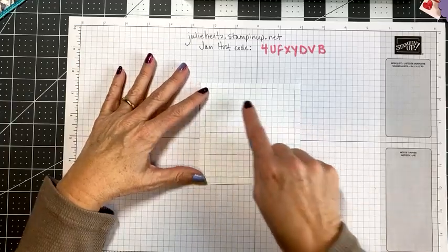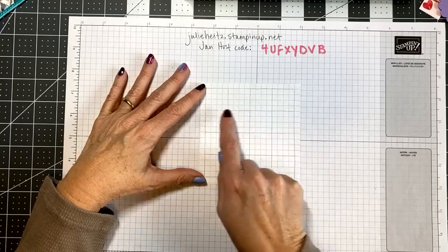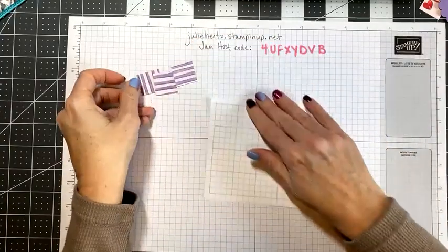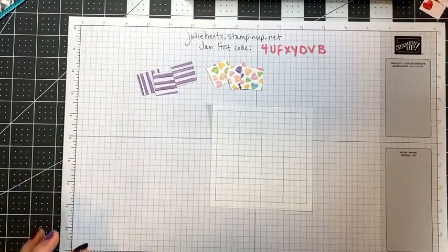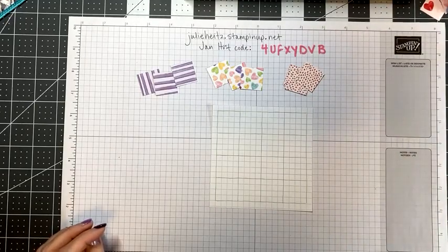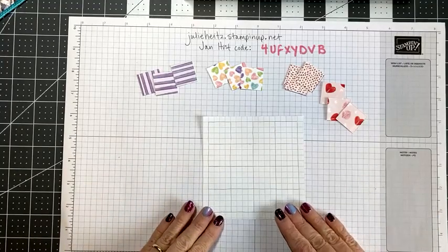So here on the grid paper, I drew a 4-inch square. And then I just drew in 1-inch squares, 4 across, 4 down, all the way. So that's the grid that we're using. And I chose 4 patterns out of that designer series paper. And it's always good to have extra squares when you're doing blocks like this, so that if you change your mind and you want to change the layout, you have some extra pieces cut already. We actually only need 10 out of these 12 1-inch squares. But like I said, I like to keep my options open.